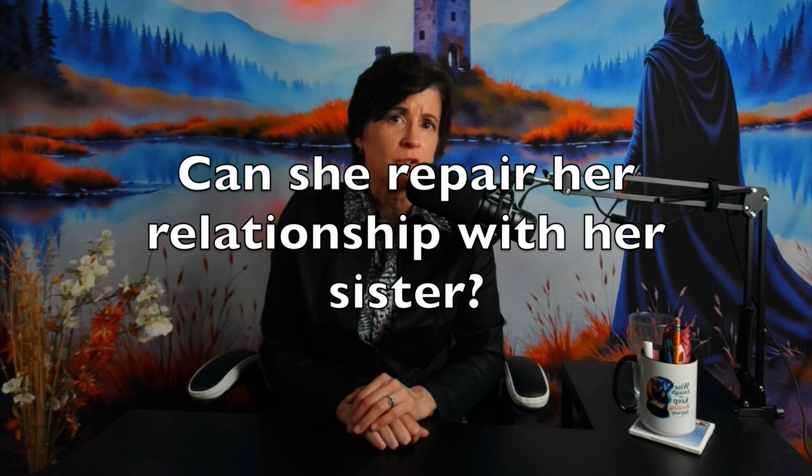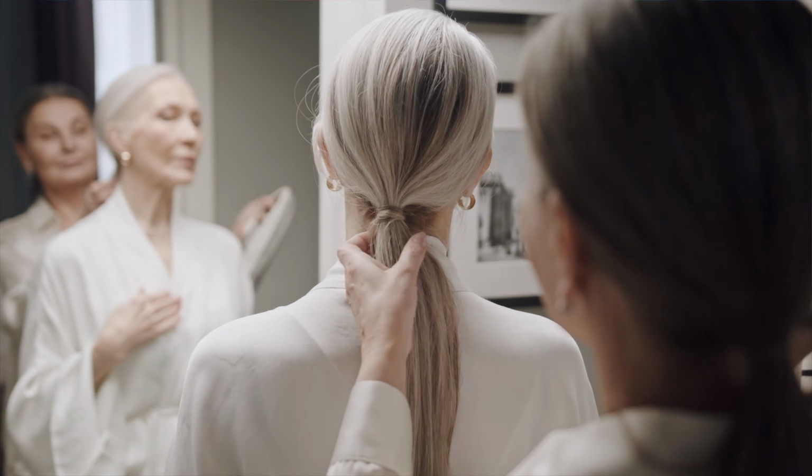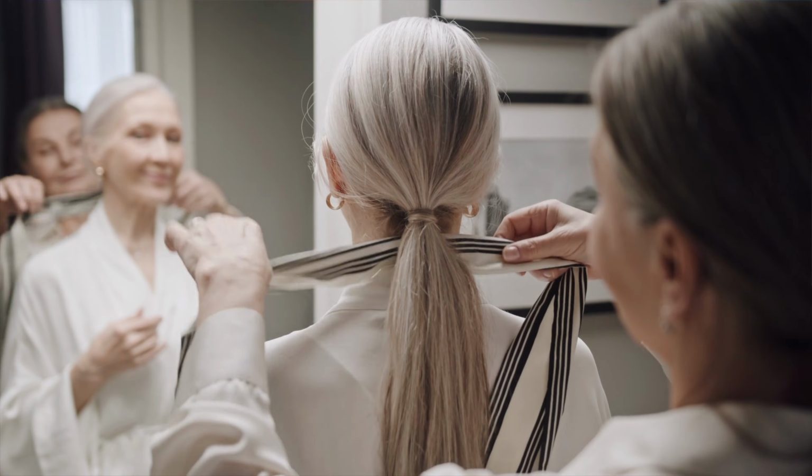Or let's say the real question is, can she repair her relationship with a sister? Then the climax needs to put that relationship under its greatest pressure. Maybe the sisters finally discover what the grandmother kept hidden from them. But learning the truth doesn't fix everything. They still have to decide whether they're willing to start over and try to trust each other again. In that case, the hotel could stay or go. The ending belongs to the sisters, because that's the main question the story taught us to care about.